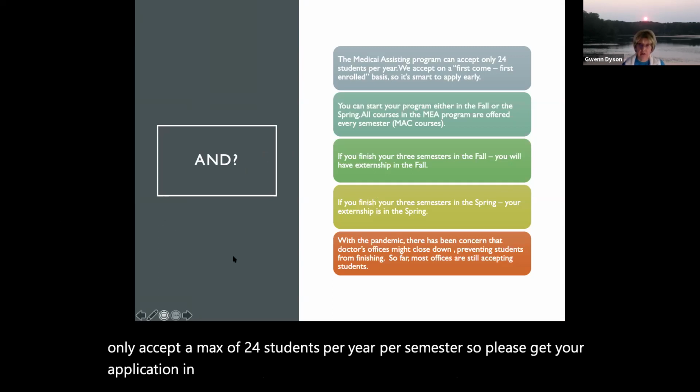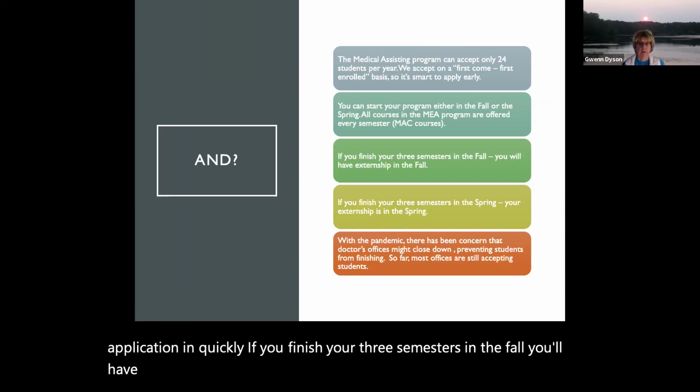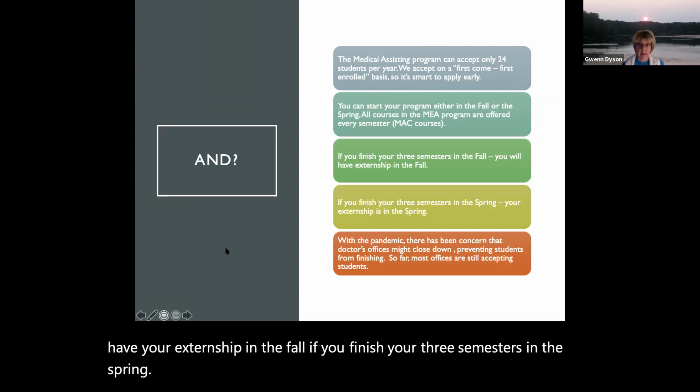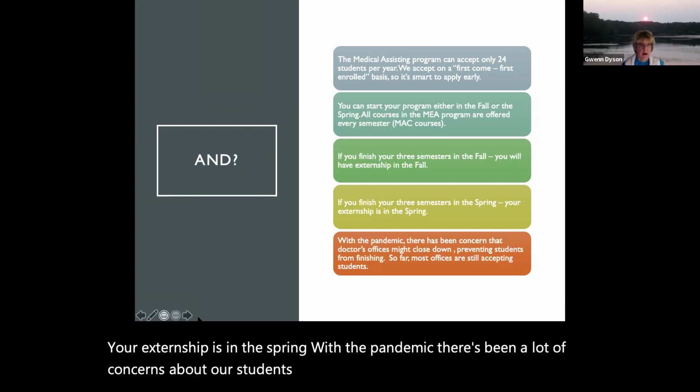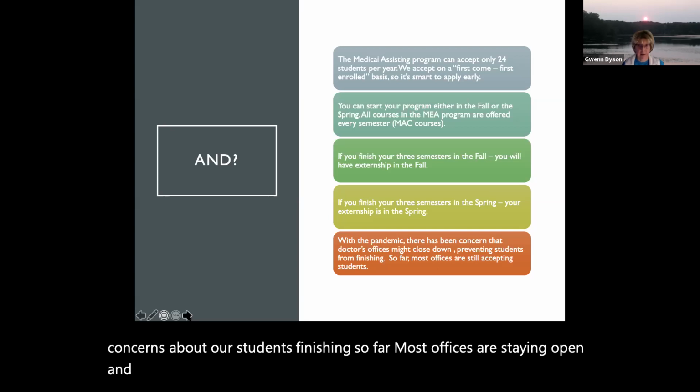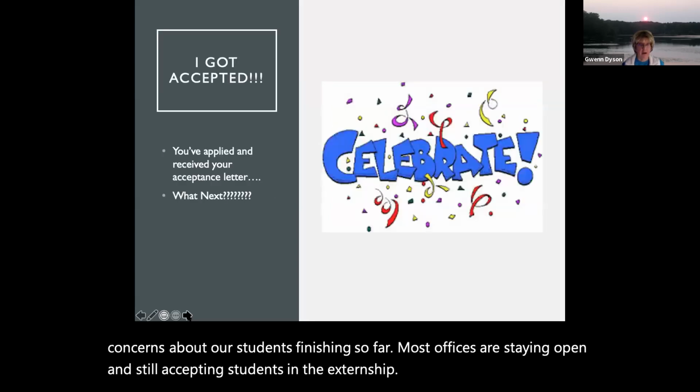If you finish your 3 semesters in the fall, you'll have your externship in the fall. If you finish your 3 semesters in the spring, your externship is in the spring. With the pandemic, there's been a lot of concerns about our students finishing. So far, most offices are staying open and still accepting students in the externship. So now you've been accepted.